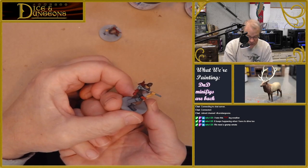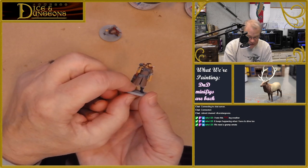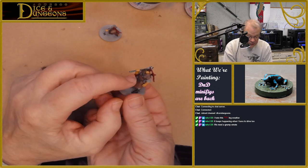So we're going to be putting buff on the legs. There isn't much on this one. Maybe a little bit underneath. We'll see how far up this mock-up paint. And then the sleeves.